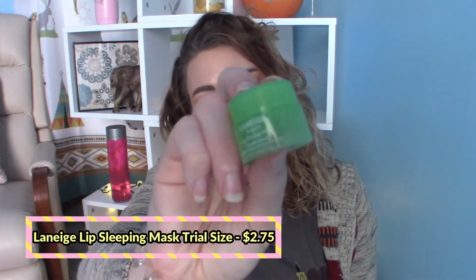And then I also have another Laneige little lip sleeping mask. I don't know where I acquired this one, but this was in their limited edition scent Apple Lime, which I didn't really like the scent of, but I did use this up, and again, really enjoyed it.